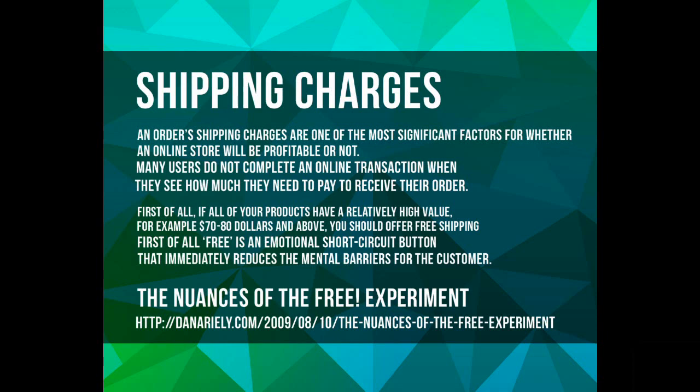The reasons are many. First of all, free is an emotional short-circuit button that immediately reduces the mental barriers for the customer. Free makes people think that they have nothing to lose, since many ignore time as an investment. And it is good to make them feel so for our e-shop. This, of course, doesn't mean that we can put up a very high price on our products and hope that people are going to buy them because they will get free shipping.